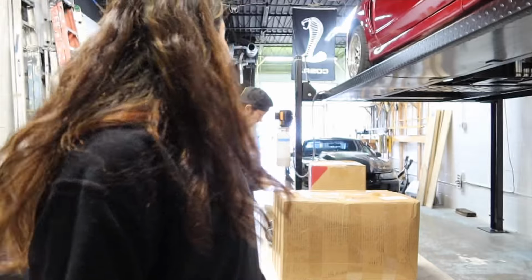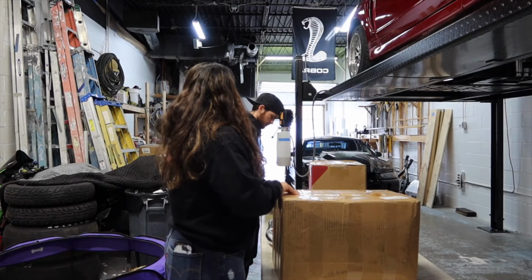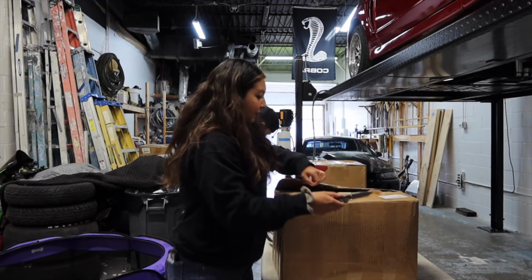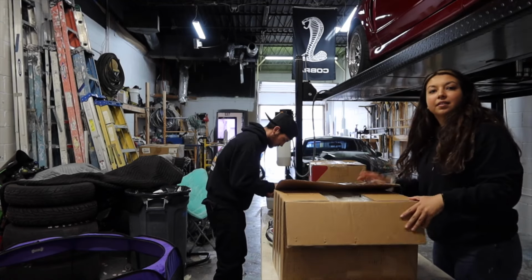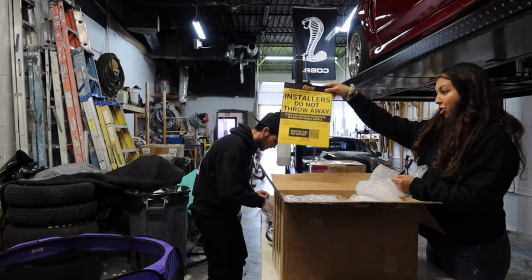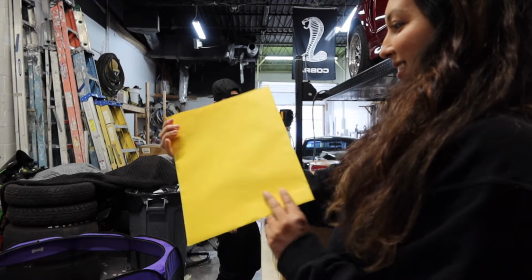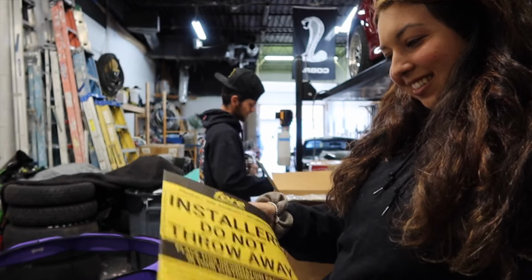All right, we are unboxing all the car parts that Eric got. So his fuel system is in this box. No, it's not an install guide. What is it? That's a warranty? Yeah, no, it's like a do not use this on the street thing for all that. Oh. Never mind. What a thick packet.